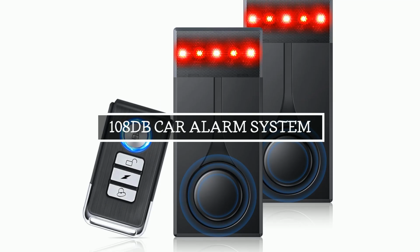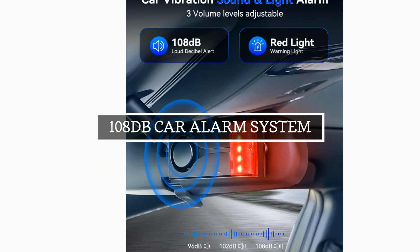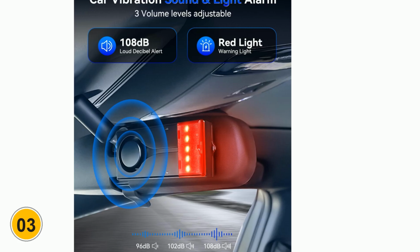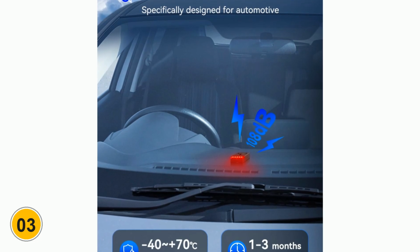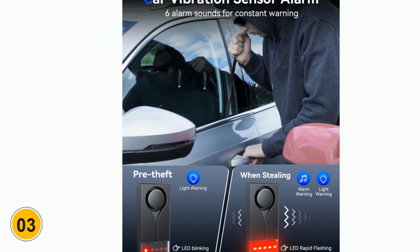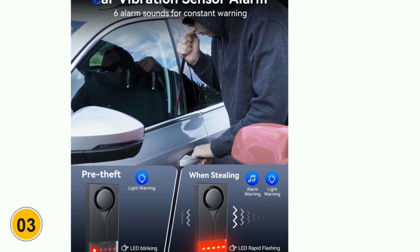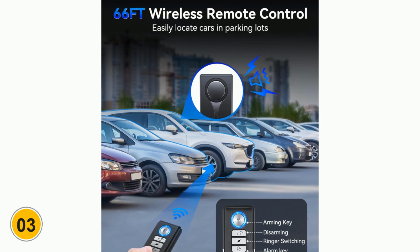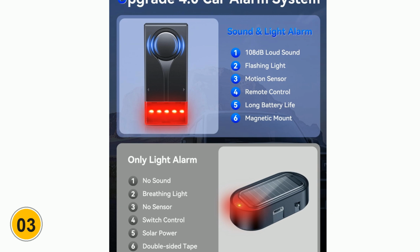Product number 3: 108 dB Car Alarm System. The third product is the 108 dB Car Alarm System from LNKRCO, retailing for $35.99. This caught my attention for its compact design and effective features. If you're looking for a powerful yet discreet alarm, this one's worth considering. What's impressive about this system is its 108 decibel alarm combined with a flashing red light to scare off thieves.